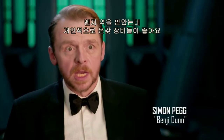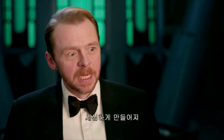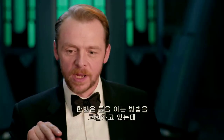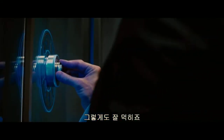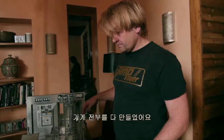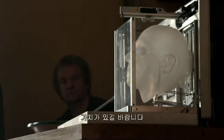Personally, playing Benji, I love all the gadgets and stuff. I love walking onto set and seeing the weird gizmos that have been meticulously constructed and are brilliant practical props, or like the other day we had to figure out a way to open a door and someone just gave me a washer and said there's a computer in that, and that works just as well. We've programmed a motherboard within the machine to actually do those three maneuvers. The whole machine is completely scratch built, and a long time and a lot of heartache, but hopefully it's worth it.